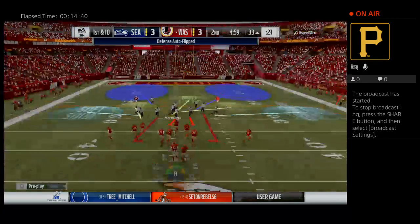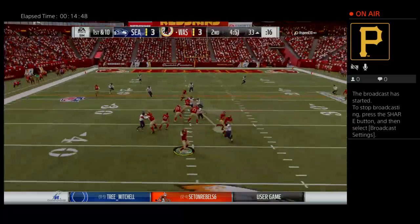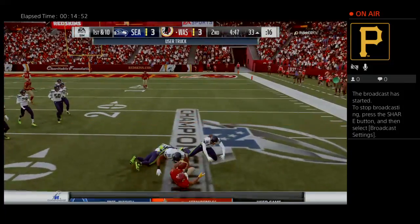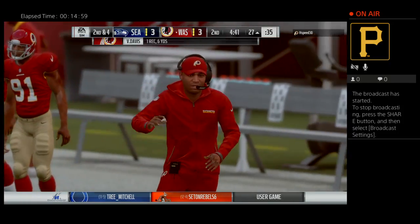So they'll come up 1st and 10 now from the 33. Now a play fake here on first down. It's caught by Davis. Stops short of the 25, but that second effort got him a couple extra. A gain of 6 there on first.